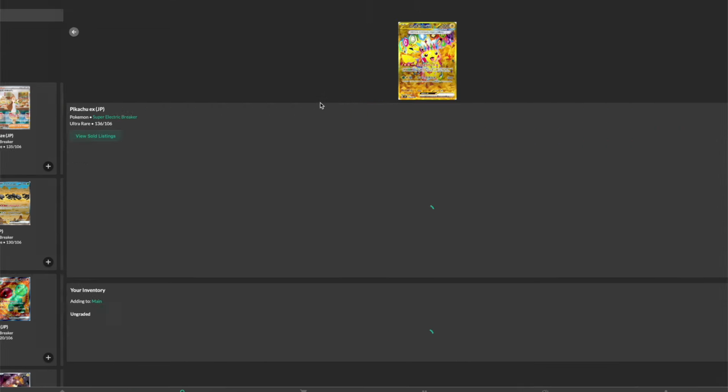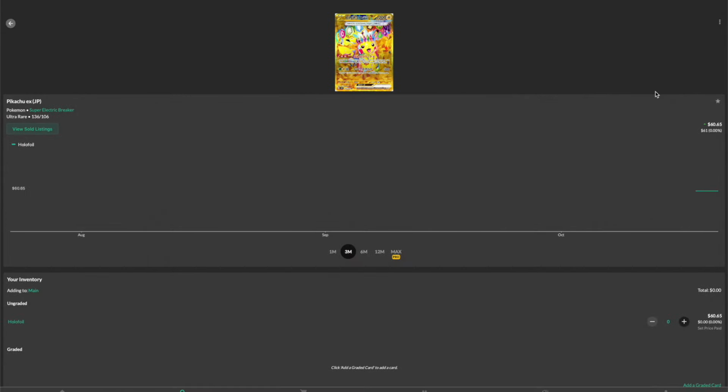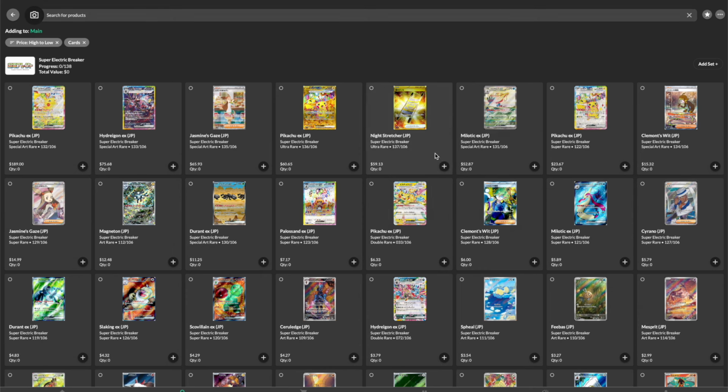Then we have the gold Pikachu. This one is very bright. It's $60 right now, something like that, which is a lot for a gold card. But then we got Night Stretcher, that's $59. That's a lot too, but this is a playable card.